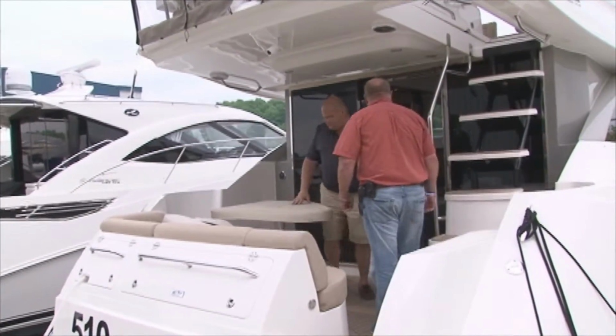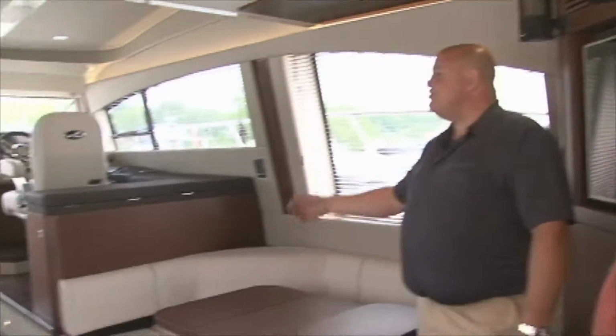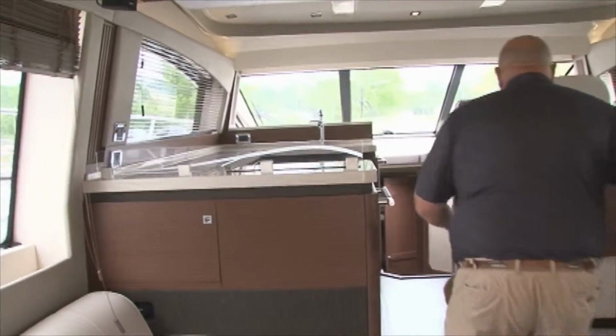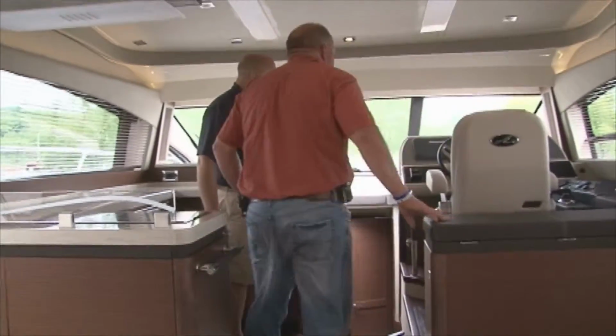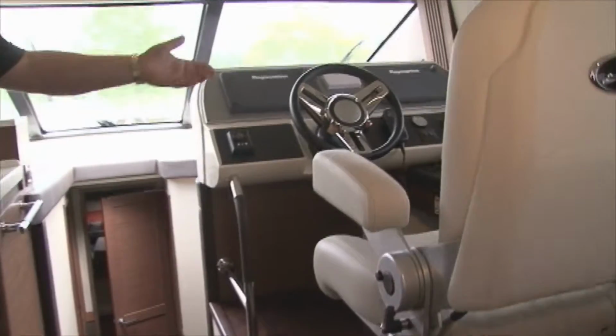Well, let's go inside and check it out. Sounds wonderful. So this is unique up here, right? We were talking about 2 stations. This is the lower helm and then the galley. Cool. And the nice part, as we walk up and go through it, the lower helm, once again, you have great visibility. You got your 2 screens. Again, the joystick for docking, so you can dock it from down below.